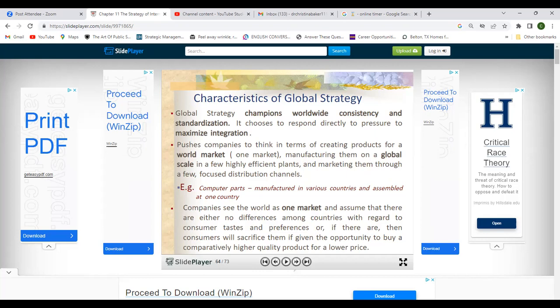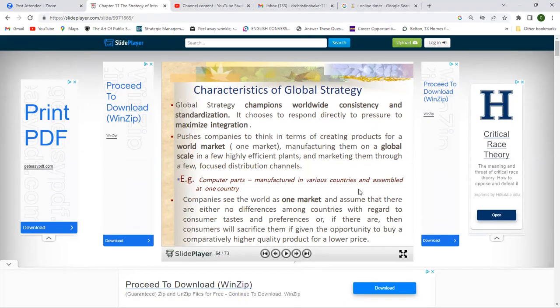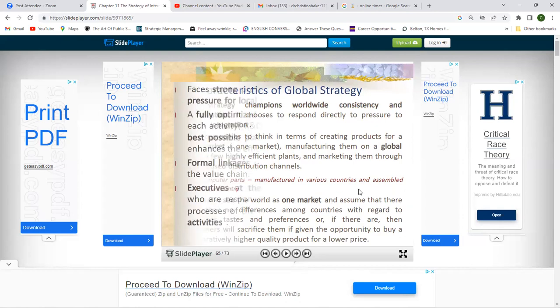Computer parts are manufactured in various countries and assembled in one country. Companies sell to the world market and assume there are either no differences among countries with regard to customer service, taste, or preferences. And if there are, then the customer will sacrifice them, given an opportunity to buy comparatively higher quality products for a lower price.